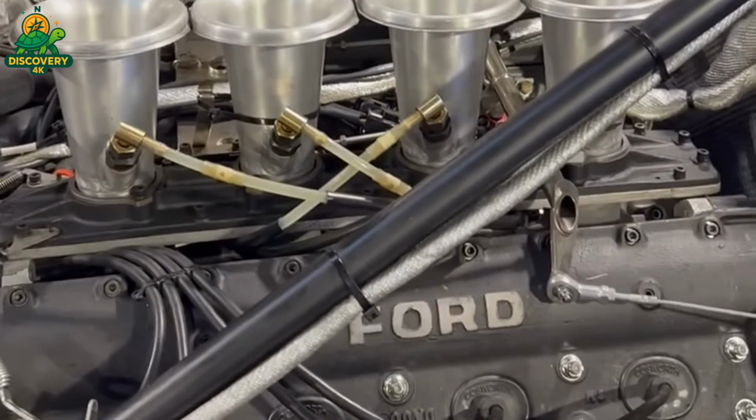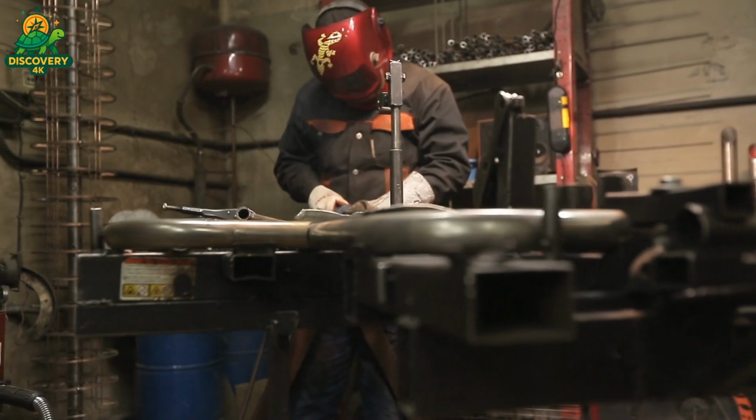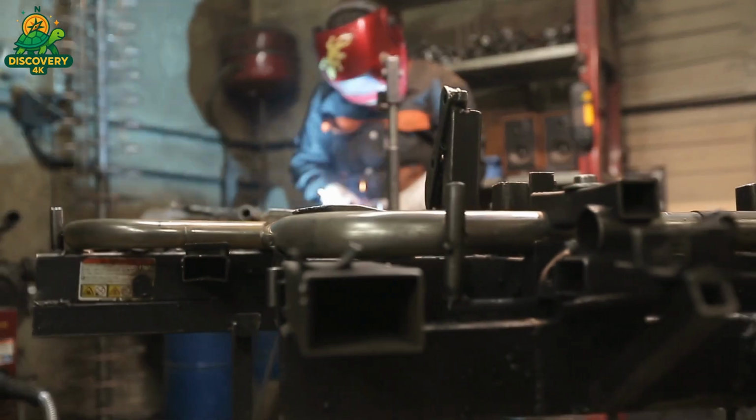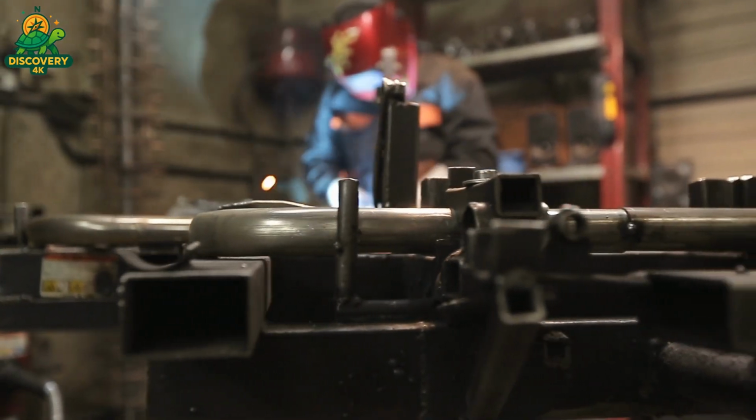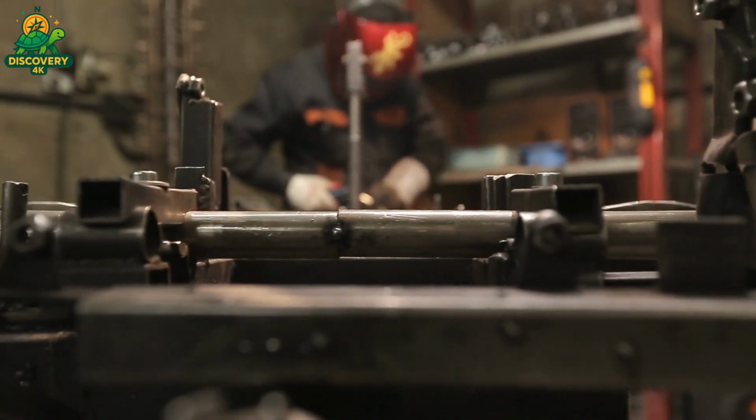Now comes the welding. TIG welding, short for tungsten inert gas, is the method of choice. It's slow, deliberate, and incredibly strong. A skilled TIG welder becomes an artist, laying down beads as smooth as stitching on a racing suit. For aluminum frames, the stakes are even higher.